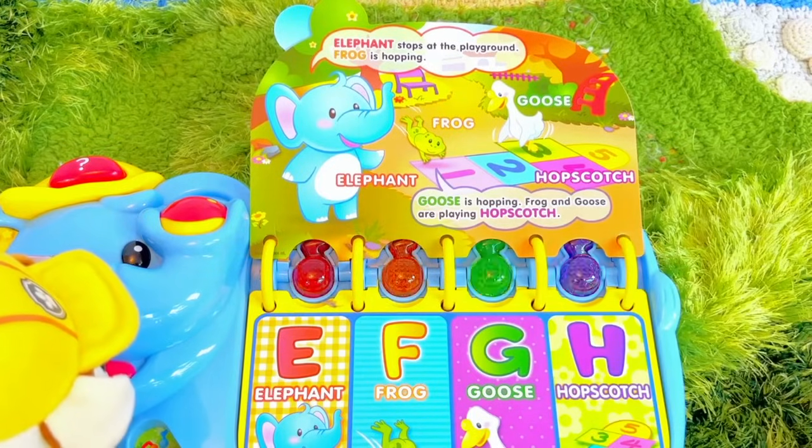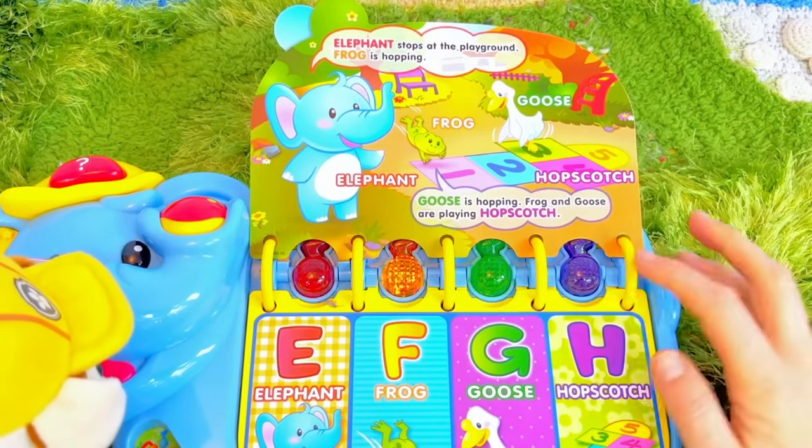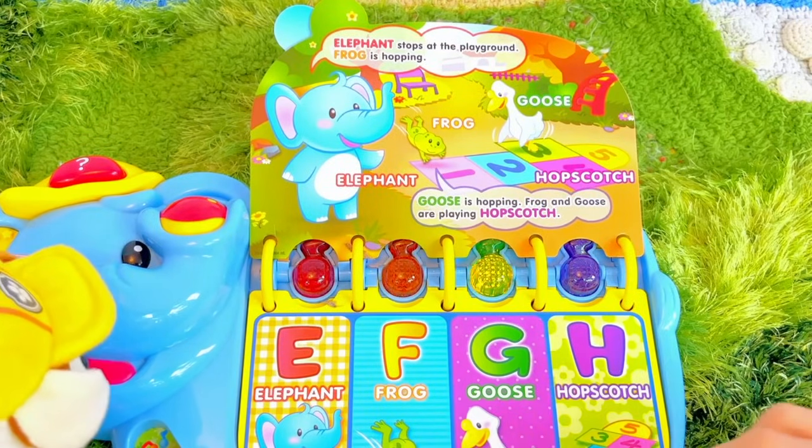Frog is hopping. Goose is hopping. Frog and goose are playing hopscotch.